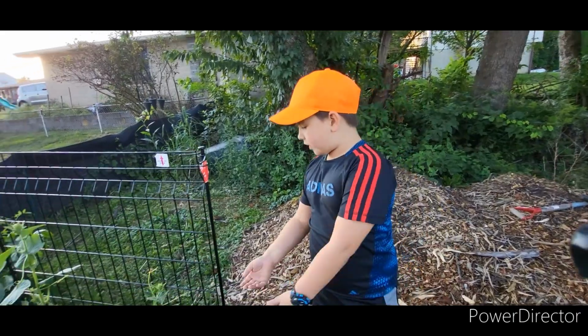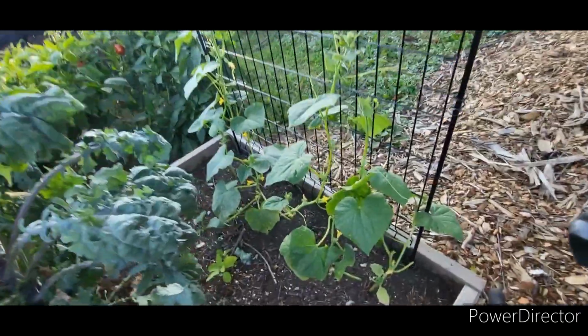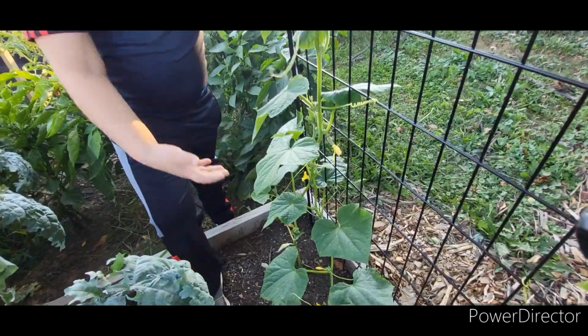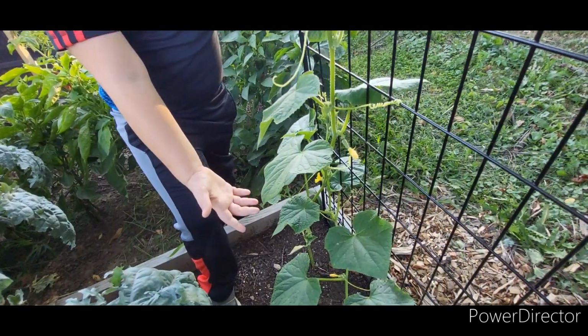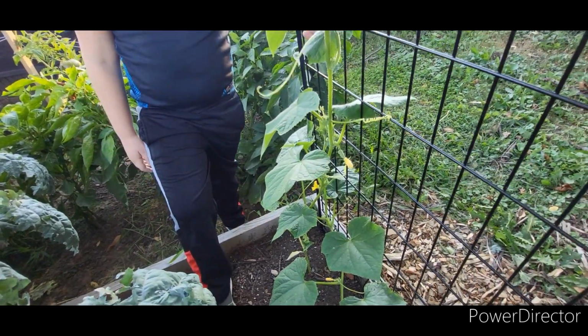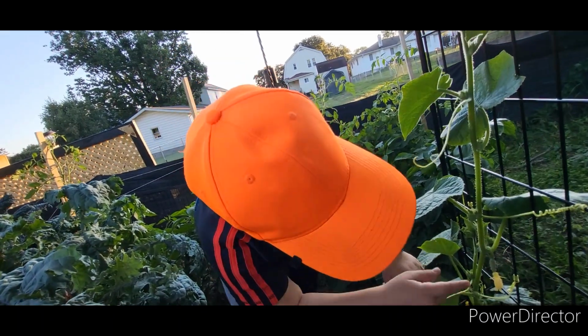Oh, and here are our fall cucumbers. And see, they're all better from the powdery mildew. Shh, we have a baby one.